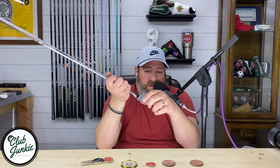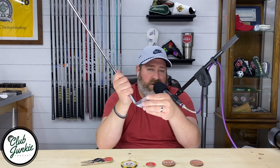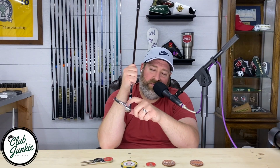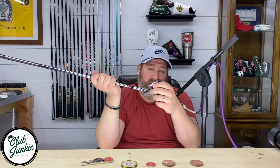Extremely soft, very responsive. Even hitting it off the toe and the heel a little bit, you get a little more vibration, you can feel it, but the sound is still soft, muted. And like I said, you just get that thud when you make contact with it. Out on the range, you can still see some ball marks where it took a little bit of cover. But the spin seemed to be really good.